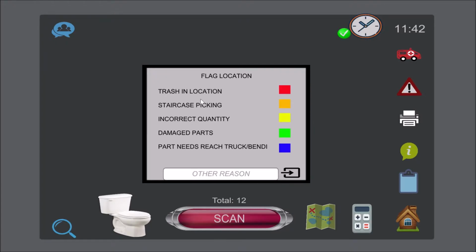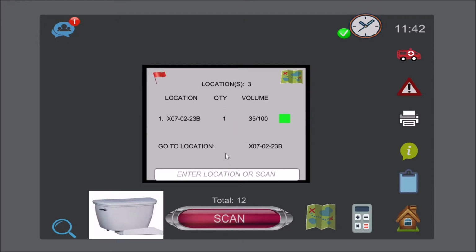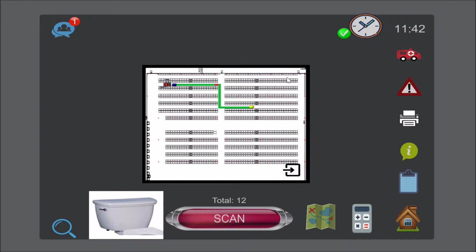Should the order picker need to flag the location, they can enter the choice given or give another explanation below. For example, let's flag this as a full skid and needs to have a reach truck pull the pallet out. It gives you confirmation of the location being successfully flagged and continues to the next pick. X070223B. Once again, the map gives you the fastest route to the location.